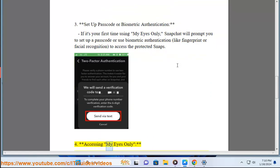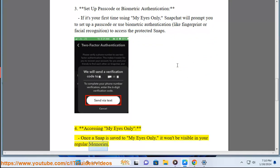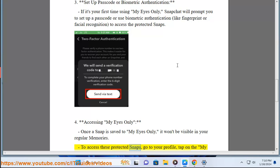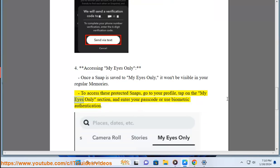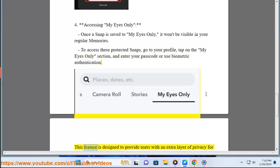4. Accessing My Eyes Only. Once a snap is saved to My Eyes Only, it won't be visible in your regular memories. To access these protected snaps, go to your profile, tap on the My Eyes Only section, and enter your passcode or use biometric authentication. This feature is designed to provide users with an extra layer of privacy for sensitive or personal content.